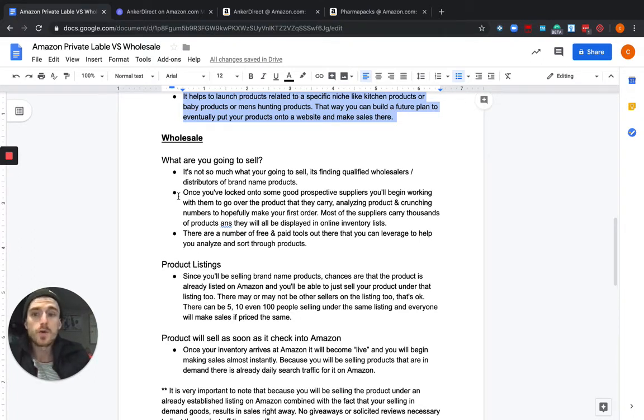And then from there, we can start crunching numbers on those products. Once we find out what they're selling, then we can cross-reference that with what those products are actually selling for on Amazon, okay? There are a number of paid tools out there around calculating profits, calculating how many sales you'll get in a month on a particular product. There are a number of paid tools out there to help you actually go through a supplier's product list even. So there's lots of support out there in the wholesale world for going through and analyzing products, okay, guys?